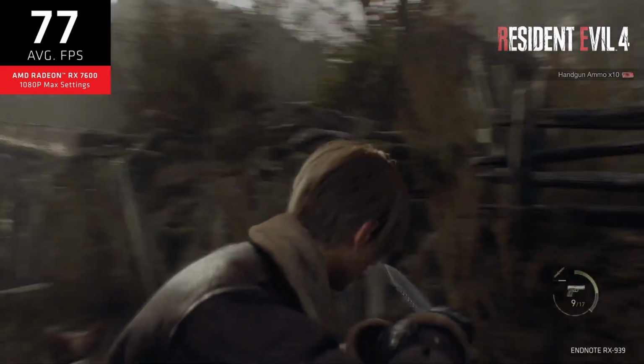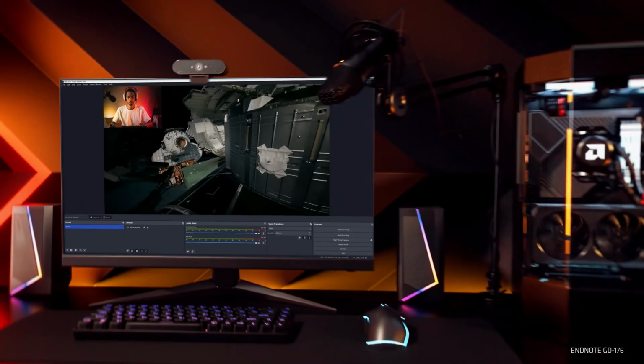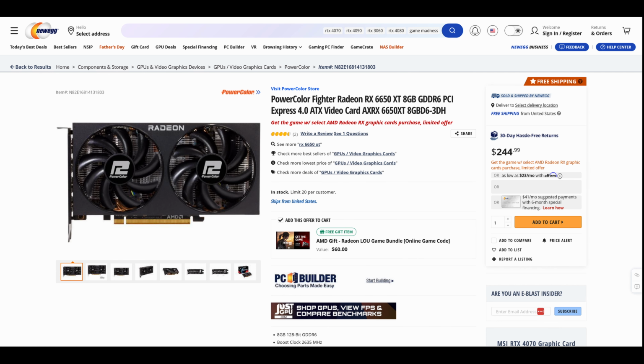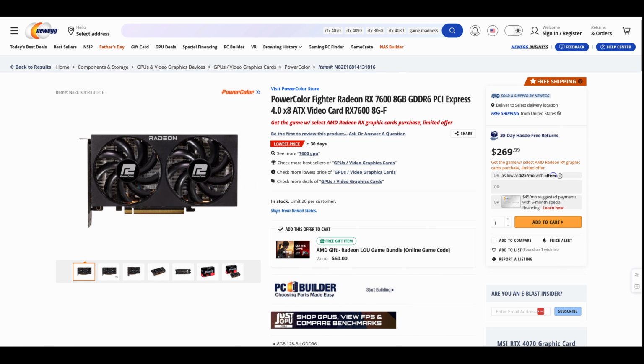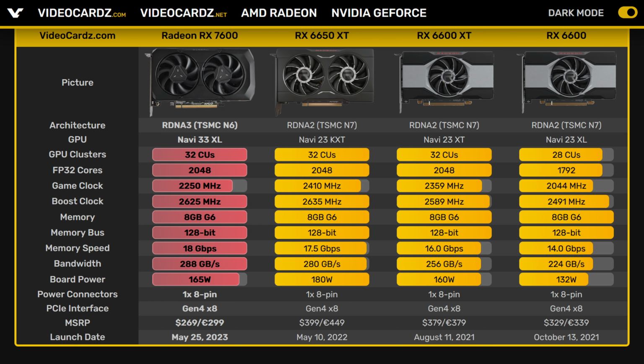The 7600 is the direct successor of the 6600. It's definitely a better card, but also more expensive. At the moment, the price of the 6600 is just $179, or $66 cheaper than the 6650 XT, and $90 cheaper than the 7600. I think that at this price the card is a very attractive offer. With some clarifications, of course: we are not talking about 4K resolution, but about 1080p and 1440p, and no ray tracing.